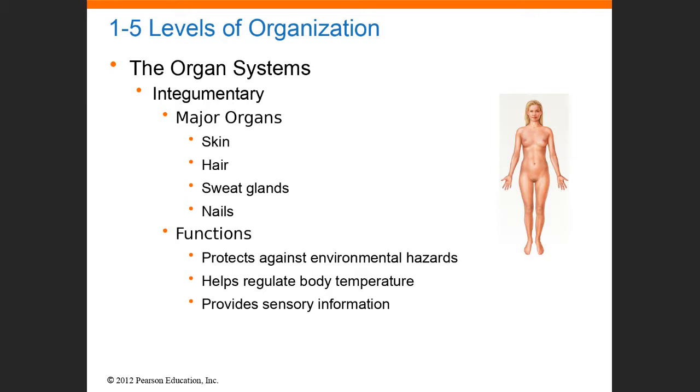The skin helps to regulate body temperature, right? We know body temperature is 97, 98 degrees. And then we know if our body gets too cold, muscles start to shiver and it generates heat. And if we get too hot, sweat pores open and you can release heat to cool off the body.